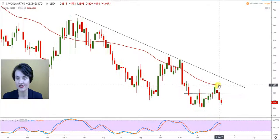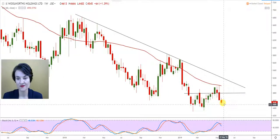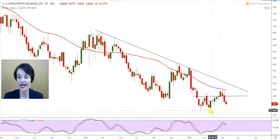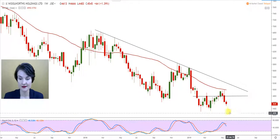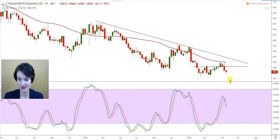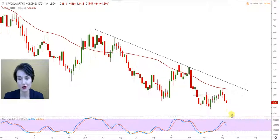However, what is a bit of a concern is this goodbye kiss on that red line, the 40-week moving average, where the share in the week of the 13th of May tested that level at around 50 Rand and retraced from it. And that can be a goodbye kiss where it says to investors, listen, I can't find enough buyers. I'm going to retrace to lower levels and see where other investors might find some support and buying levels where they're going to start to accumulate the share again. My stochastic is also pointing downwards, which confirms that the short-term, or the 3-month, sentiment and momentum to the bottom is currently in place.